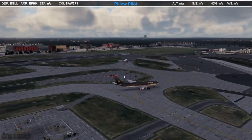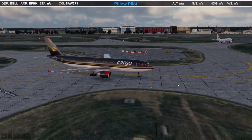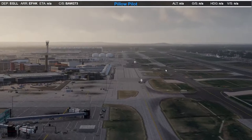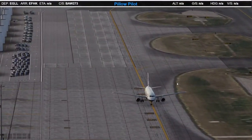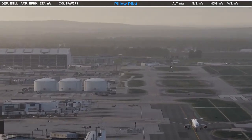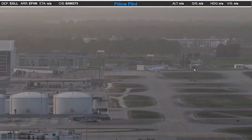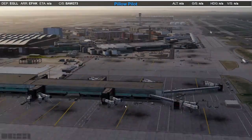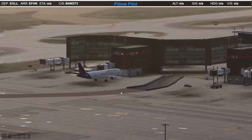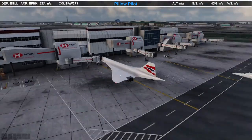Who's this? Royal Jordan Air cargo in an Airbus A300. Lovely. And who's these guys? British Airways and a Virgin Atlantic. And we've got someone down there. Who's that? GetJet. Lovely. Bit of plane spotting over here at Heathrow. Who's this down here? A Swiss and a Brussels. How lovely. And back to us.